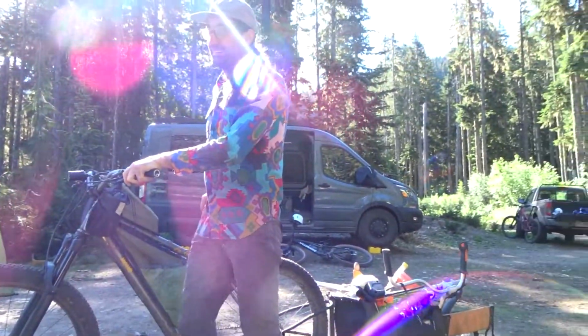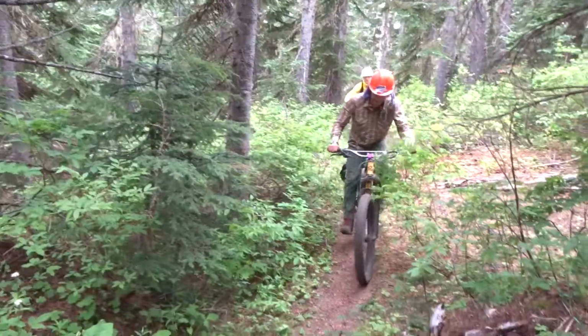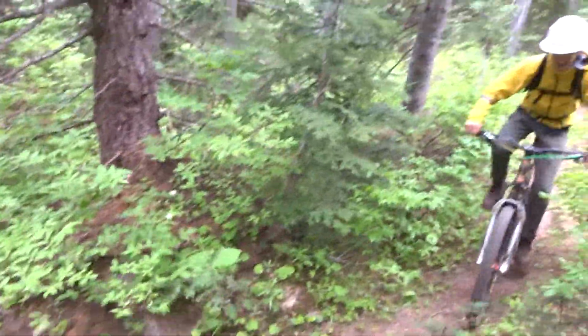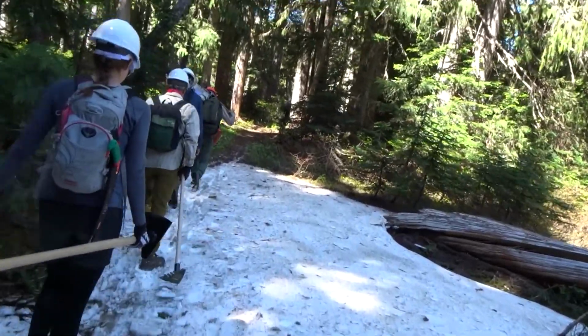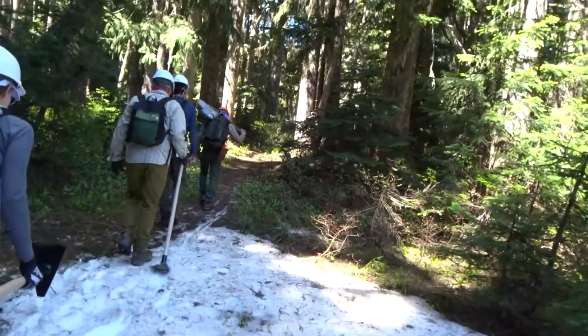It's a 2-day trip. The first day, we split into 2 groups. Some of us out on foot, and the others pedaling in by bike. I was on the foot contingent the first day, so a little bit of a hike in. It's kind of mid to late summer, and yeah, there's snow. That's what you get with really high elevation.